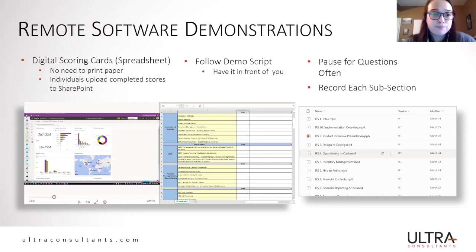Yeah, so definitely what I've suggested everyone do is use their Excel sheets and follow along on their scorecards and score while the demo was going on. We did have each of them recorded, so every section was recorded separately, which was nice because they were posted in SharePoint after. So if you missed a section, you could go back. But it was really important that the team tried to score as they went.